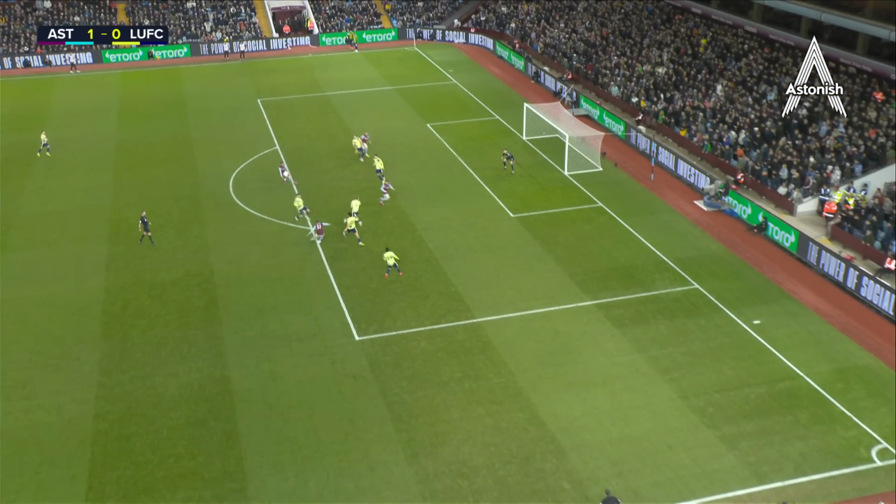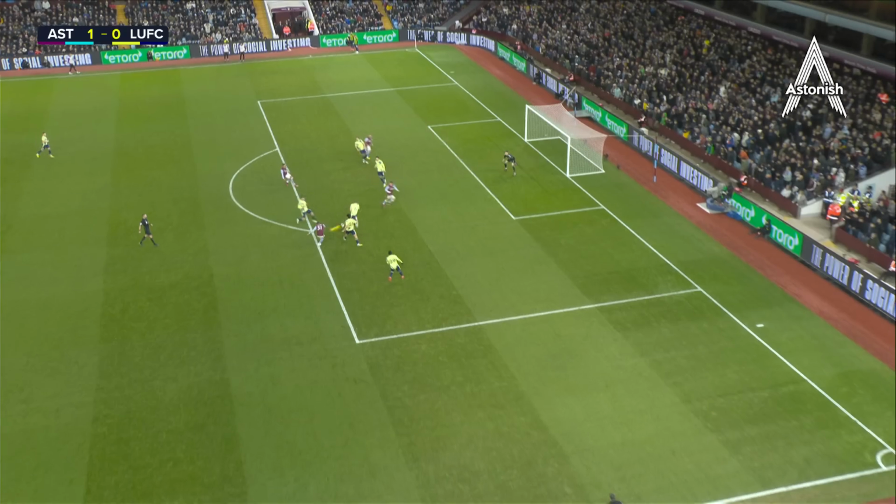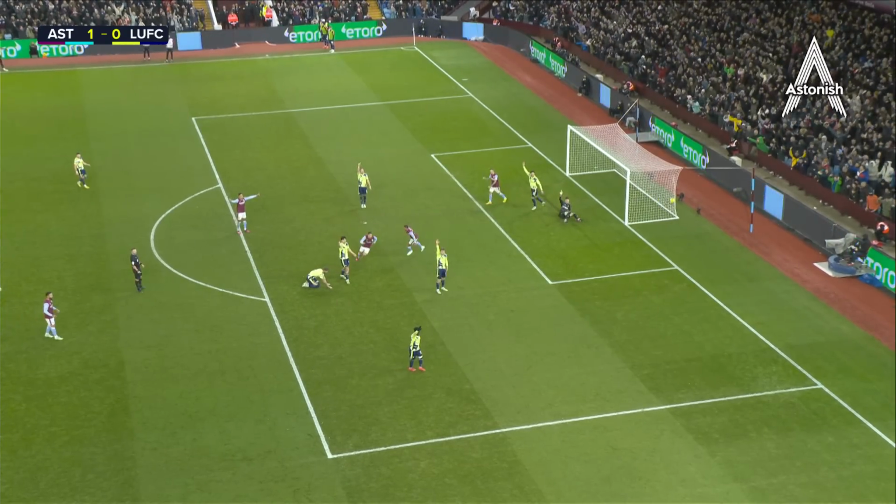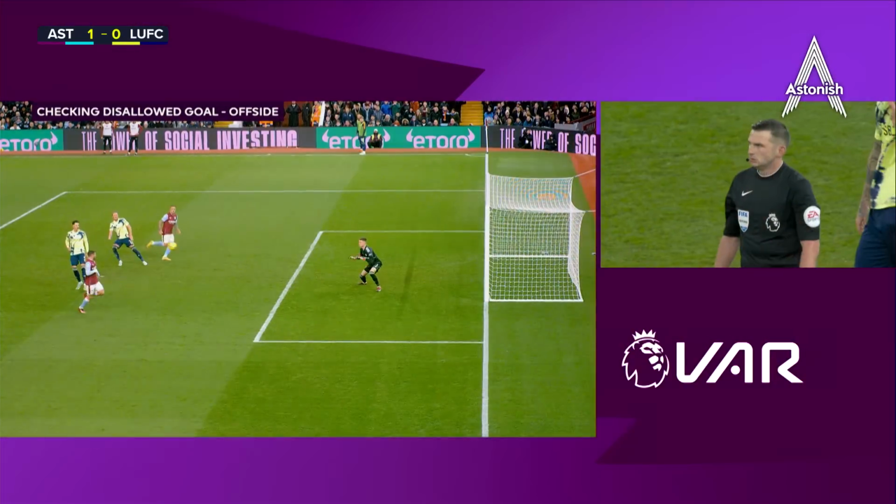Yes, Bailey skips past one or two. And I think he might just be offside, Buendia. Oh, actually, I think it's Ings that's offside. This is going to be close.